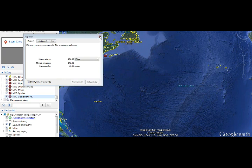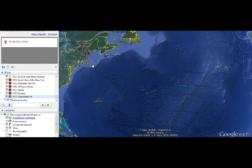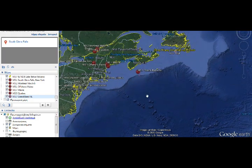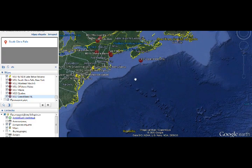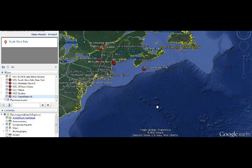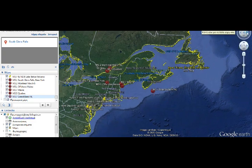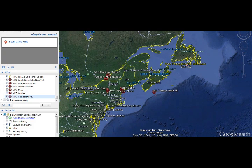Okay, and this is Maine. We said that Maine has 5 volcanoes, 4 of them within a 100-mile area from one to the other. That's Maine right there. And this is what we had as far as activity is concerned, people feeling them.